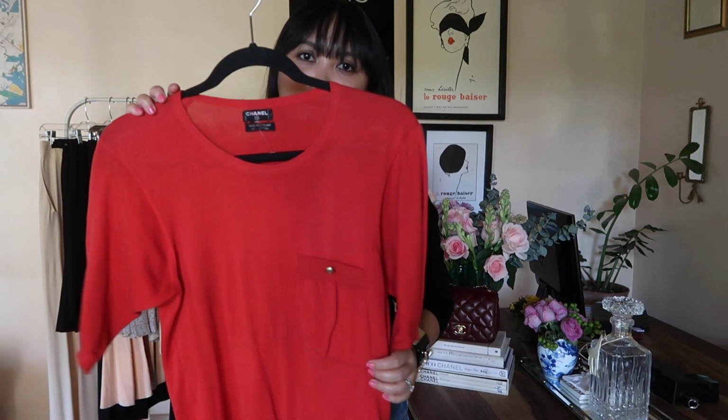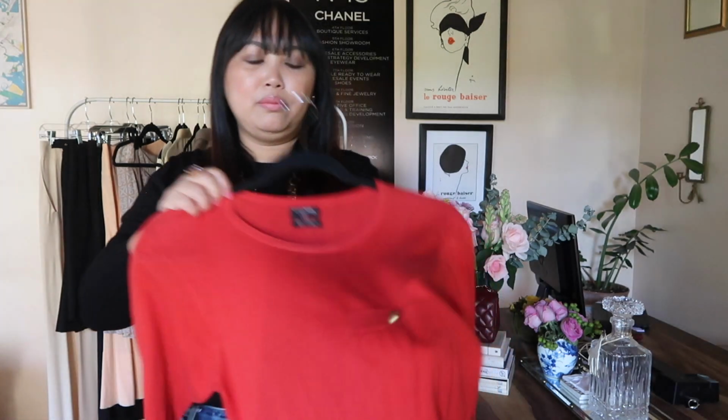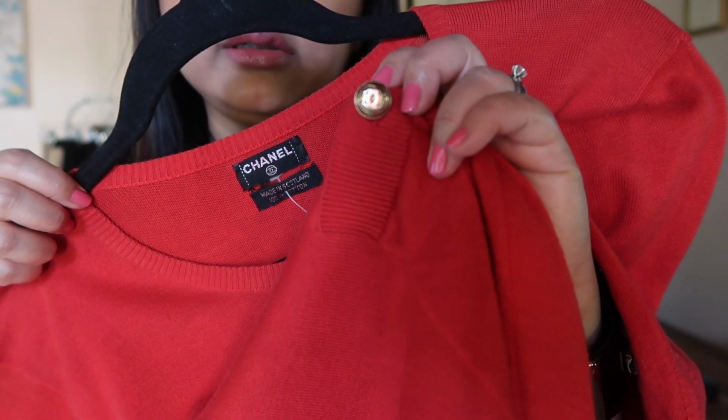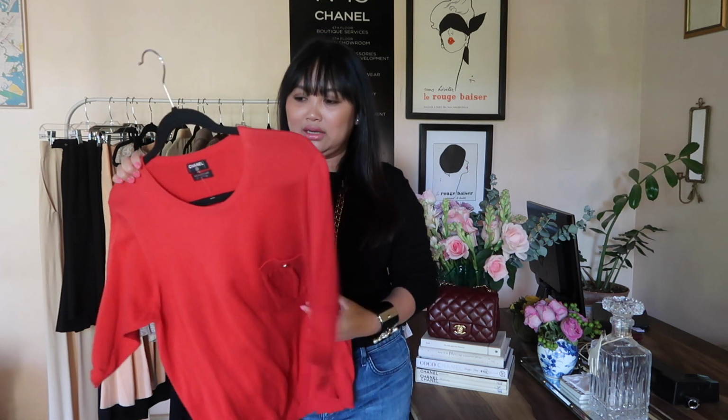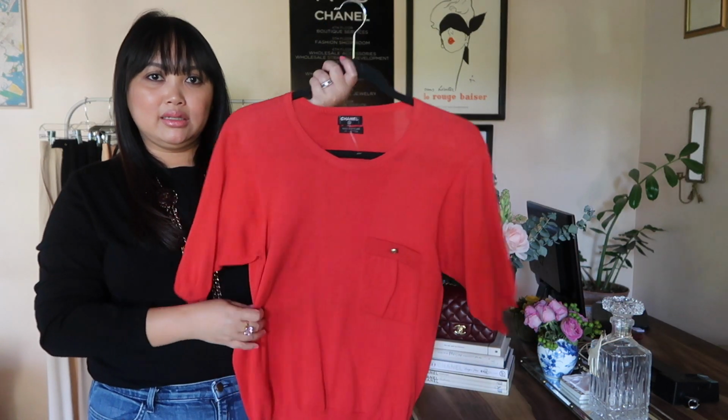This was purchased from The Real Real. I love The Real Real. Next, I have this beautiful red short sleeve sweater. It has a button, it has CC. It's kind of like an older one. Most of the knit sweaters, cashmere, if not all, will be made in Scotland, because they do produce one of the best wools. So Chanel does love to make their sweaters and their wool products in Scotland.